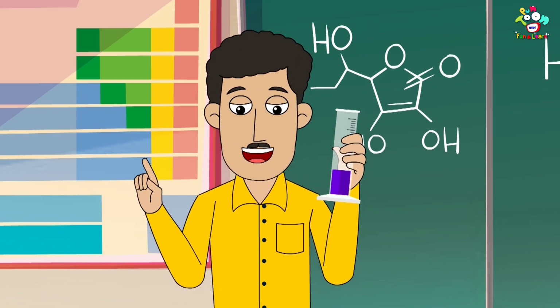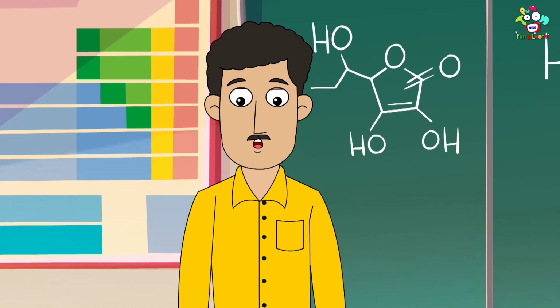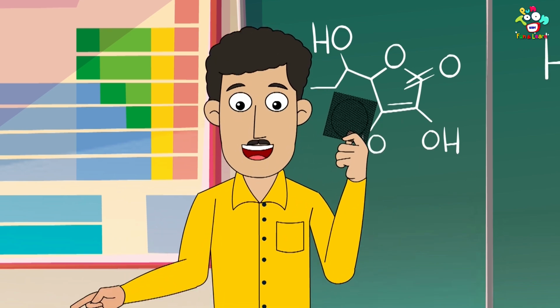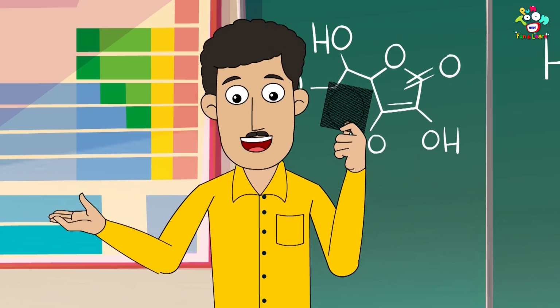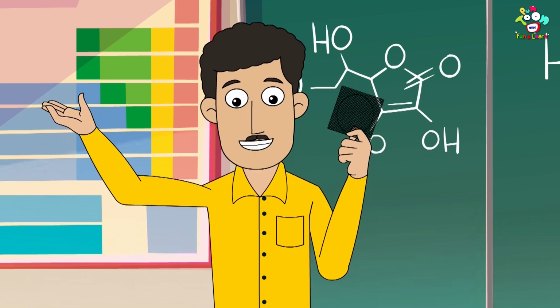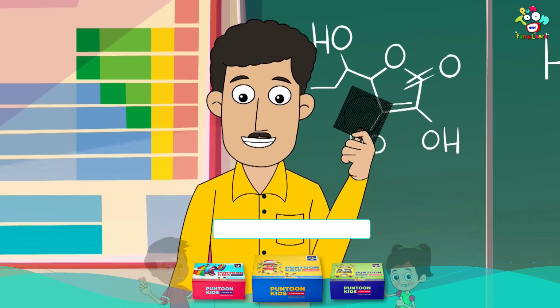Do you remember the formula of water that I told you? Yes, sir. H2O. Very good. All of you remember it. Now look at this. A wire mesh. When these jars are heated, there is a possibility of breaking the glass due to very high flame. It is used so that the flames don't touch the glass directly.